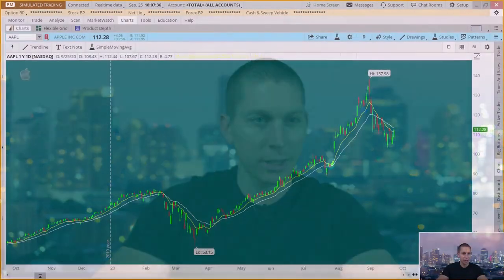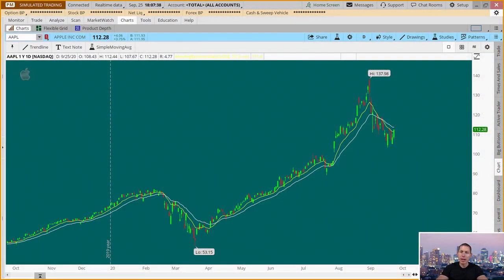My name is Joshua Bellinger, and I have an interesting setup here in the tech darling that has led this rally higher, has backed off, and we're seeing hot money pile in to this specific name. So let's take a look here at Apple. Apple has been the tech darling. It's been the stock that has led the NASDAQ 100 higher.